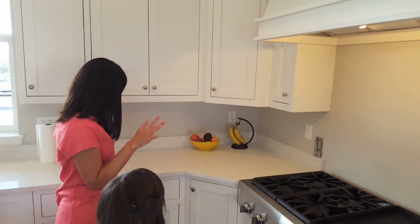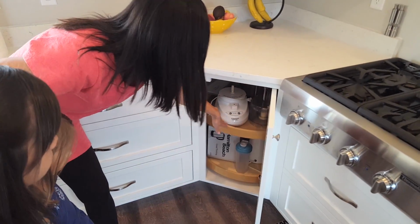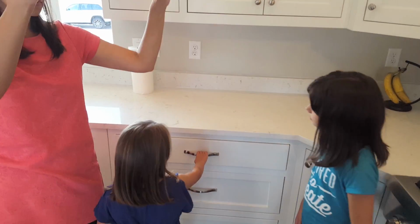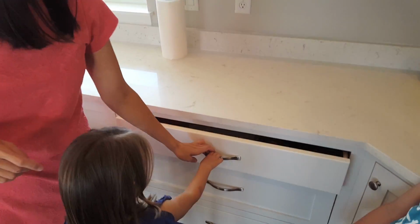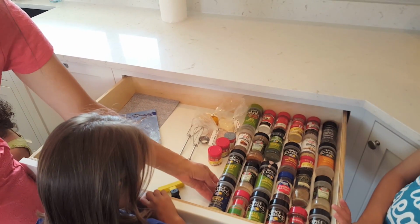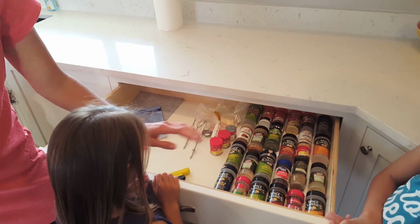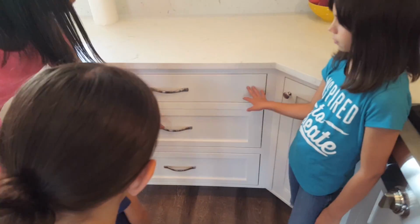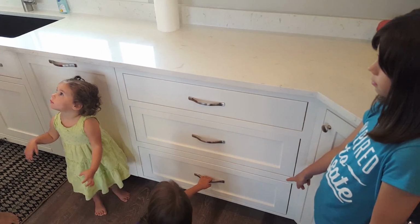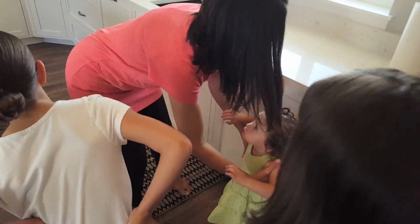Here we just have some regular cupboards where I have my food processor and different things. In here, because my spice cabinets were so small, I put some spices too. These are just little IKEA things. We're going to do a tutorial on how I organized my kitchen, but that's kind of how I did that. And then I'll have all my Tupperware and stuff like that in there. And towels down there. Towels and our aprons and stuff.